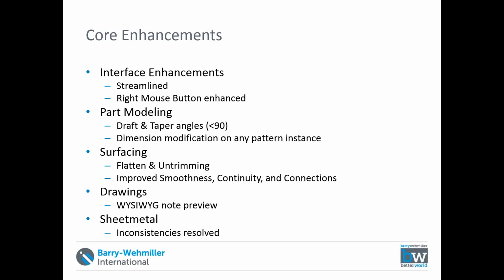So it looks like a word processor in that when I make something bold or italic, or change font styles, I don't have to complete out of that note. I can preview it and see exactly what it is going to look like on my drawing page. And then in sheet metal, there's a lot of little stuff.